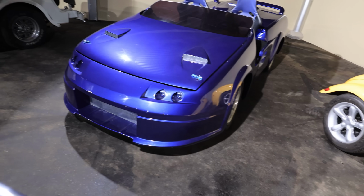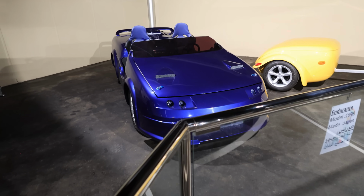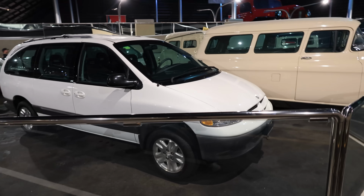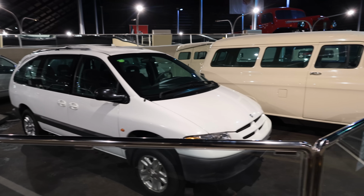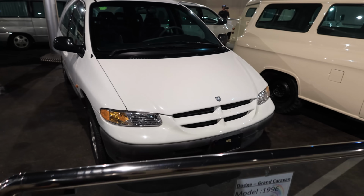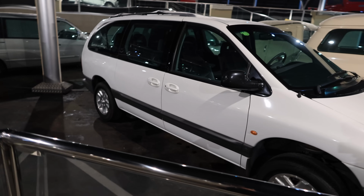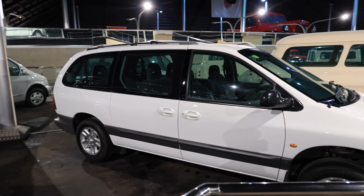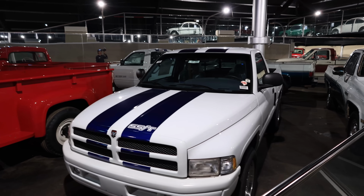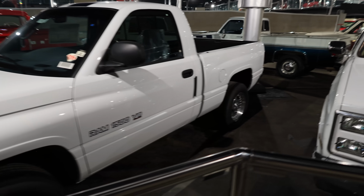Endurance? It almost has like a 300ZX little front end. It's like an Integra. I can't tell what it is. Almost looks like an Acura. Okay, out of all the cars that I thought we would see here, I didn't think we would see a Dodge Grand Caravan here. What's that? Why is this here? It makes no sense. That's cool. SST. There needs to be more of these kind of street trucks.